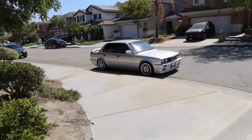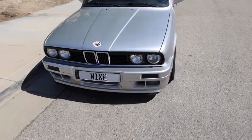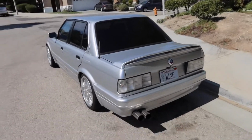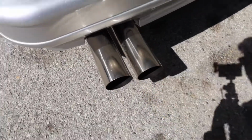Just wanted to show you guys the E30 really quick. Sitting very nice and pretty. Right now it's like glowing. I don't know if you guys can see the flake a little. Gotta wash this car. I might take this car to a car event pretty soon, but the E30 is so dirty.